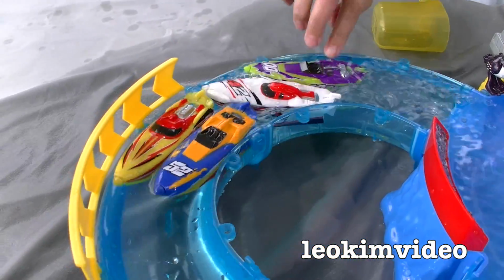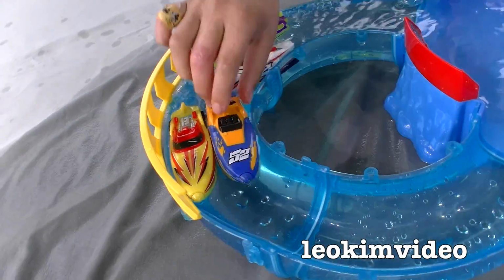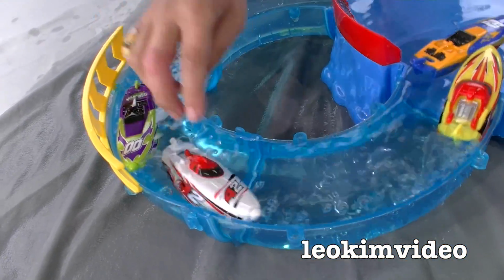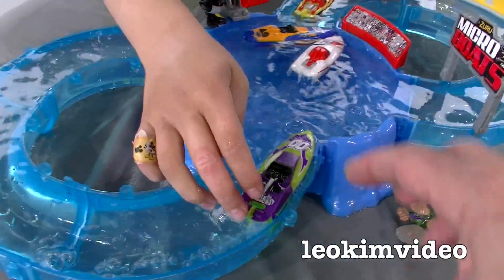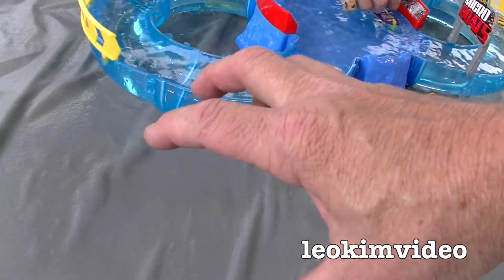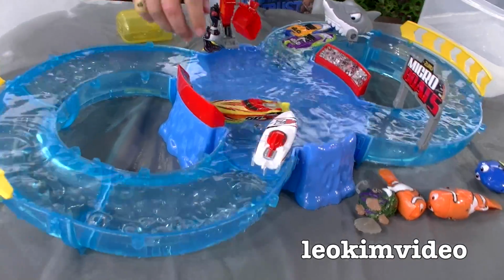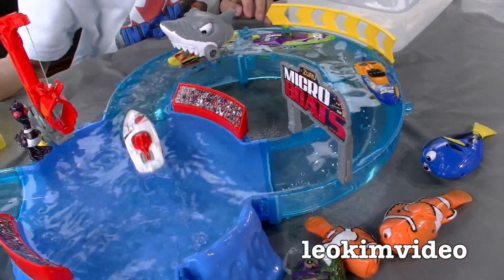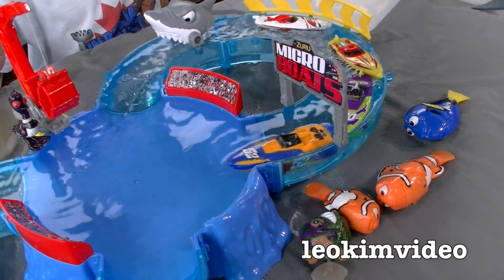Okay, well, we've got it going. Well, I think that's the problem. They just get caught up. What this playset needed, it needed a couple of straight pieces to race on. It's a little bit too tight. That's just me speaking as Daddy. Woo, Daddy wishing he was a toy designer.